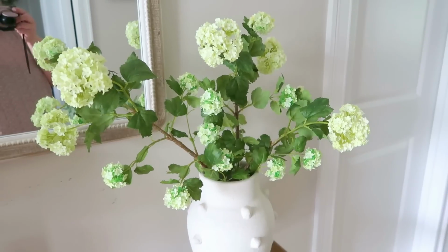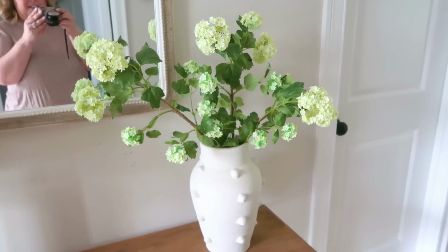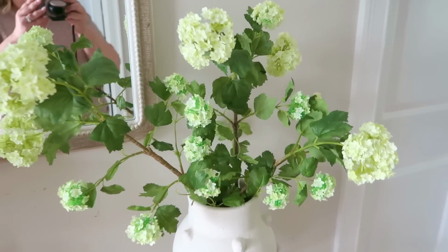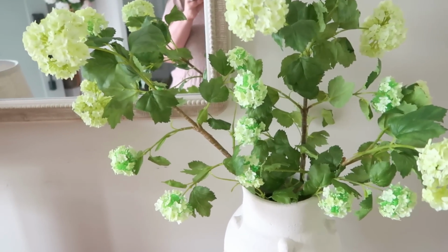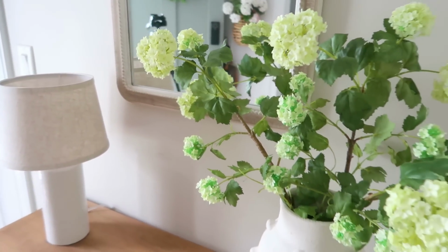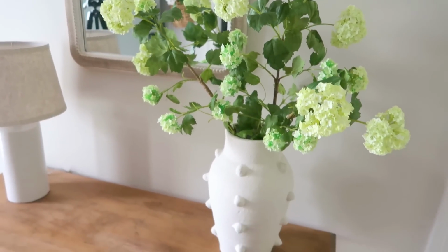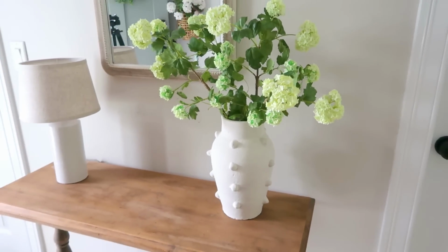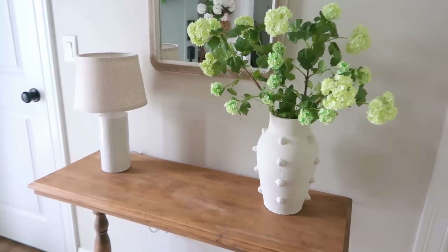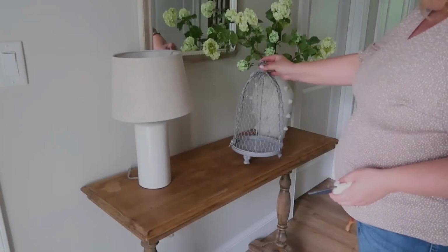Okay, again, I am living for the limelight hydrangeas, holy cow. They're just so pretty. Please forgive the screaming upstairs. The neighbor boy is in now, so the boys are upstairs having a blast, but wow. Those just look so pretty and fresh and perfect for summer. All right, let's figure out what else we're gonna put on here.